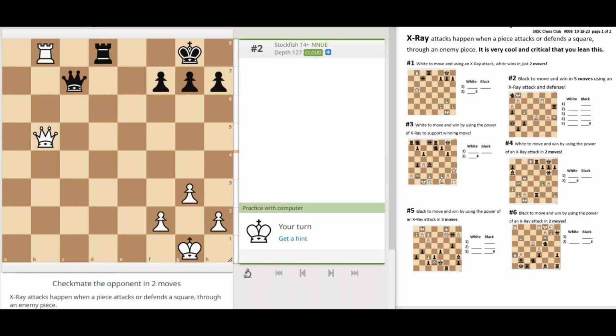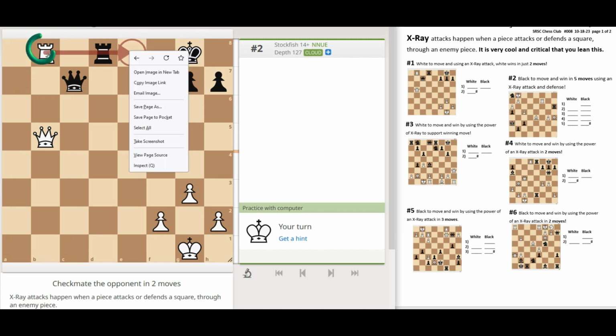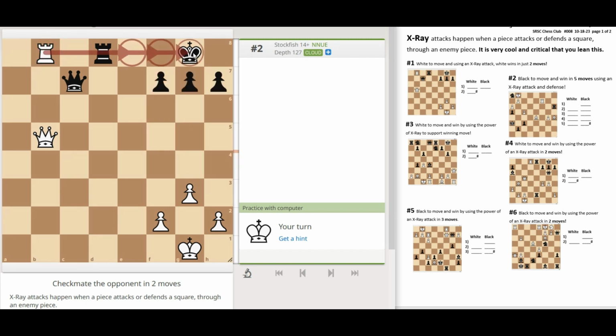So this is the review from week 8, X-ray attacks and interference. X-ray attacks: the ability for this white rook to have the potential to attack all of these squares. It's not currently attacking them because the black rook is blocking it, but it has the potential. It sees through the black rook in terms of its potential attacking capability.